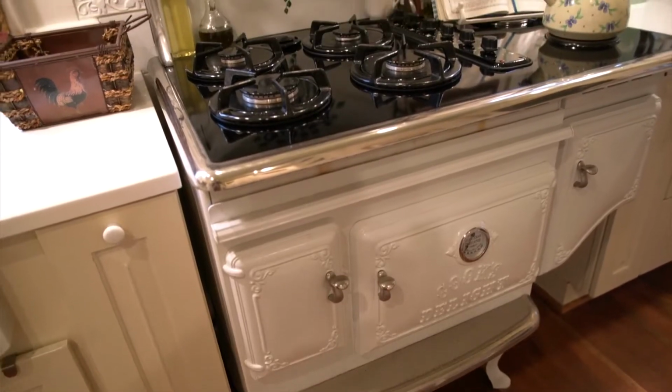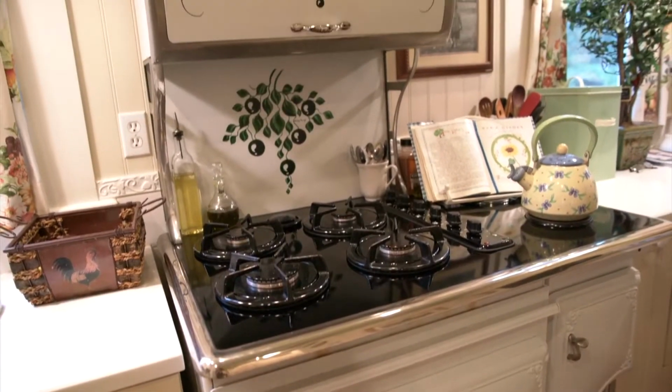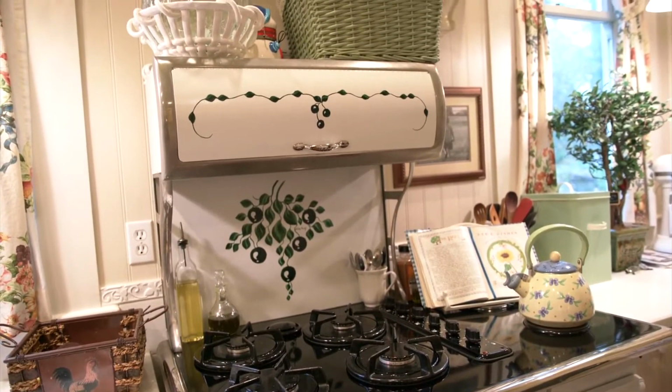There's also one piece of furniture in this house that is absolutely my favorite piece in the house, and that's your stove. Oh, I know, I love my stove. I mean, almost I bought the house so I could have that stove. I had to promise her that stove.